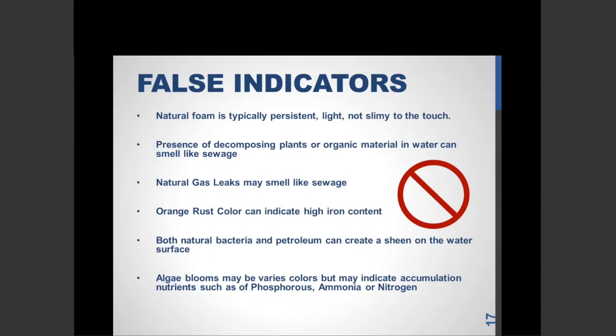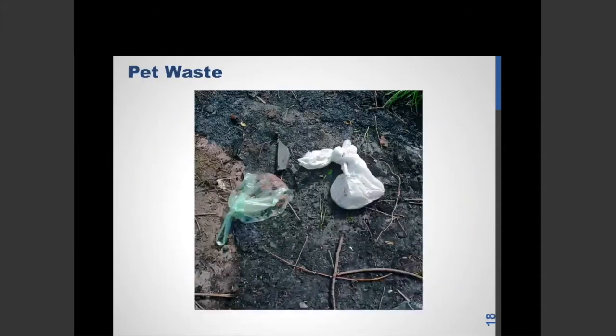And once you see it, sometimes you do see a stream that's orange or something, it is alarming. But again, please notify us so that we can go and eliminate any other possibilities. So what I do have here is a bunch of pictures of different types of pollution or illicit discharges that we do see around town.